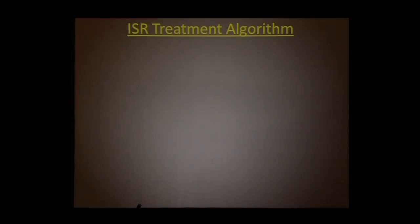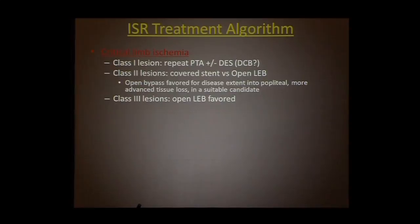So I'll end by just sharing the way I look at this right now. I think clinically first, don't think lesion first. If the patient has critical limb ischemia when they re-present, I think you have to do something. Clearly, if it's very focal, we're going to think about repeat angioplasty, perhaps with a drug-eluting stent or a drug-coated balloon. For the class two lesions, the choices are a covered stent versus open bypass.